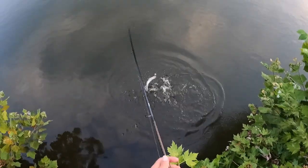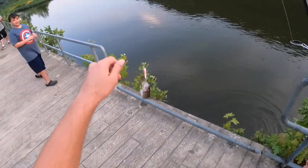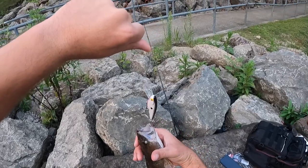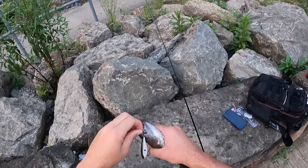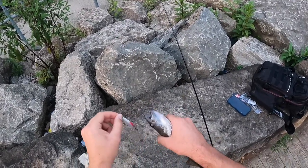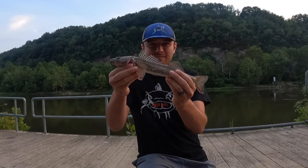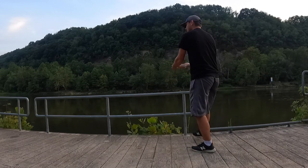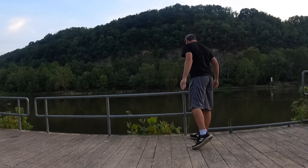I got one. It's a sauger. You're close, Mason. Sauger? What type of fish is it called? Sauger. You were very close with your IDing, though. Soggy the sauger. He's angry. Back in the water, my boy.